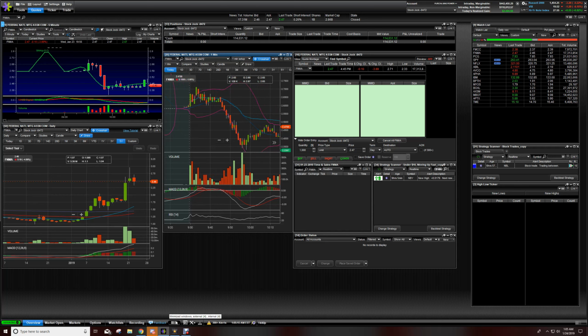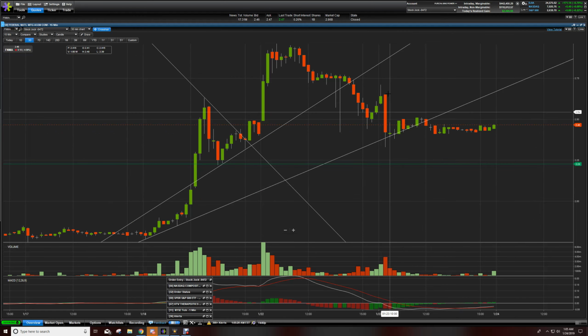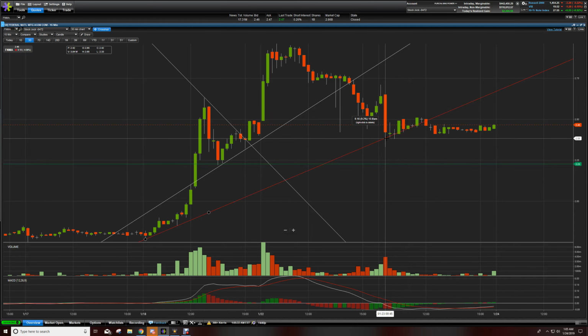So right here correlates to, where did that go? There it is. Right here. It sells off and finds support on this macro support level. Okay, so I buy in here. I originally just bought blindly, but if I was really smart, I would have waited for confirmation that this downward move was done, and the confirmation is here.